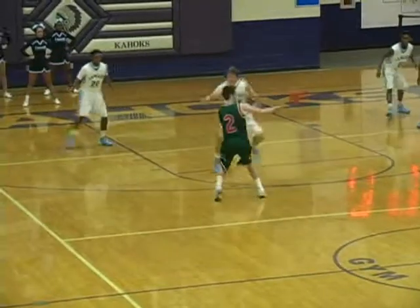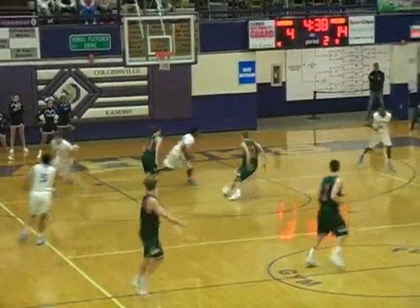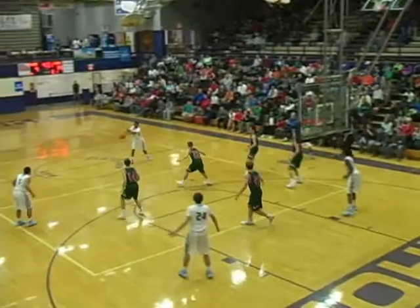Gavin in the front court. Max, top of the key, thought about it, didn't. Peyton Will on the way. Off the front of the rim, no good. Yeah, I'd love to see Max just take that ball to the hole. He got his guy up running at him and shot faked, and the guy went around him, and Max could have gone right to the basket.